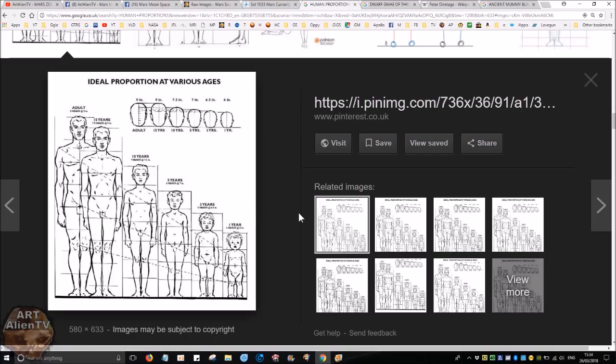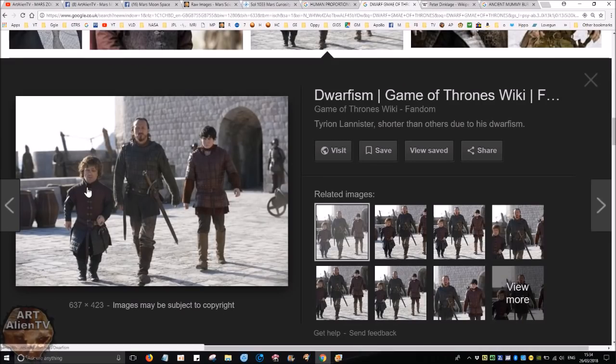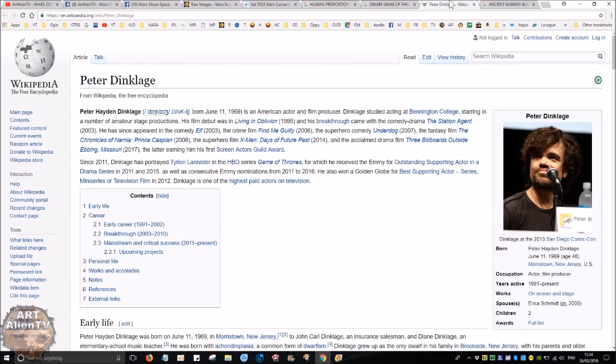Now, of course, they may be dwarfs. In other words, they may have more dwarf-like proportions, like Peter Dinklage, the famous guy from Game of Thrones. I've got a really cool image here of him with some of the other characters who are different sizes, and he's about 4 foot. I don't know his exact height. You could probably look it up on Wikipedia here. It doesn't say here at the top how tall he is, but I'm sure it does somewhere.